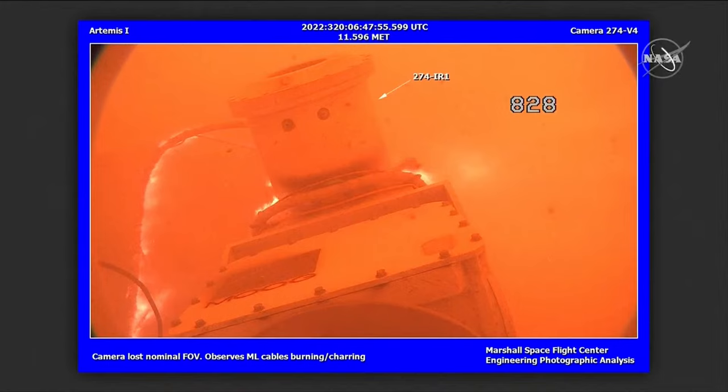In terms of, did we find any flight items? You don't want to find flight items at the pad, right? We found two. The first was the booster throat plug material, which is purposefully expelled from the throat of each booster at liftoff when the boosters ignite.